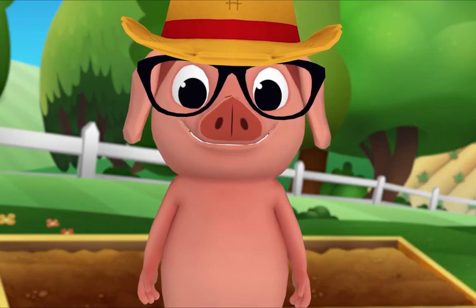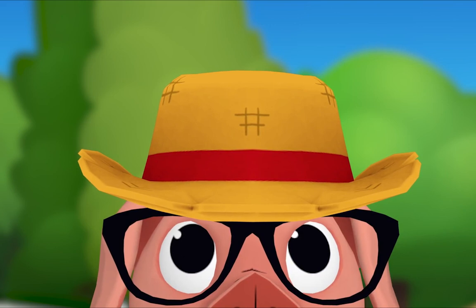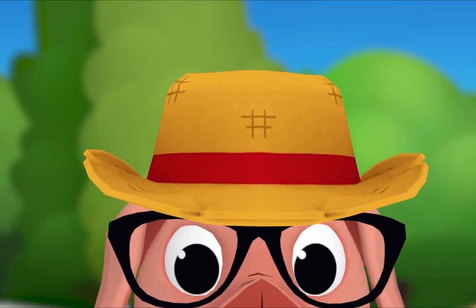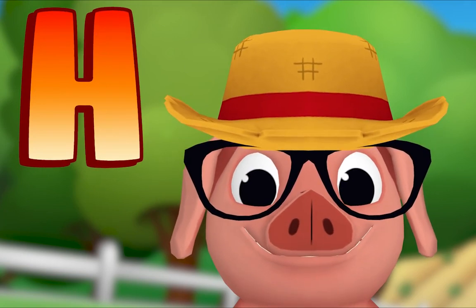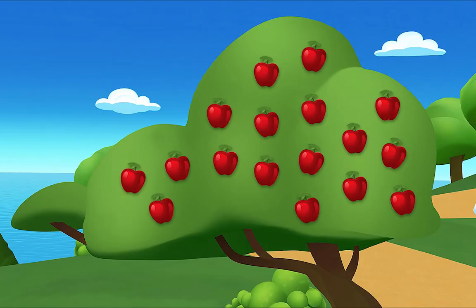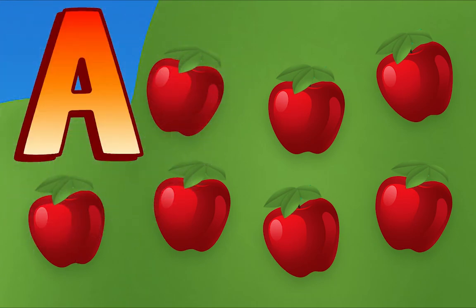Pig. I like your hat. Listen. Oh. Hat. Hat. What letter makes the beginning sound in hat? H. That's right. Hat. Look, apples. Listen. Apples. Apples. What letter do you hear? A! Absolutely!